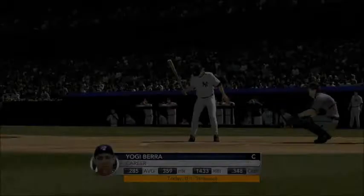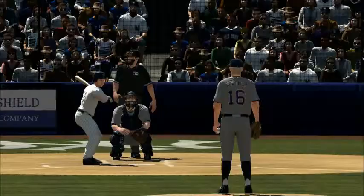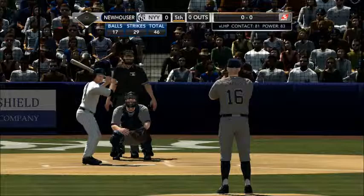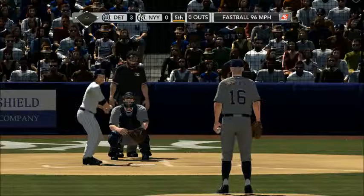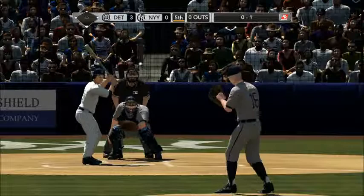And Yogi Berra in the box. The first pitch. First pitch, fastball, 0-1. Well, outstanding pitching effort so far here. I mean, he's left three runners on base in this game. But he's just shutting down this lineup, and when he needs to make a pitch, he seems to always find a way to do it.